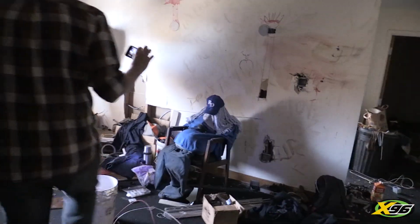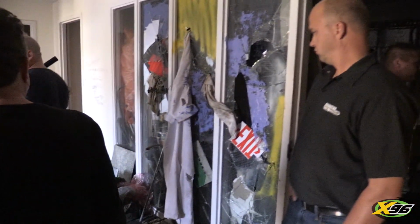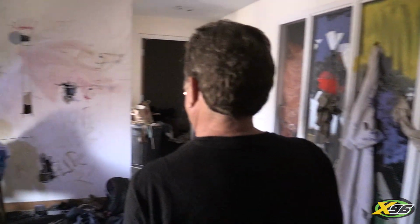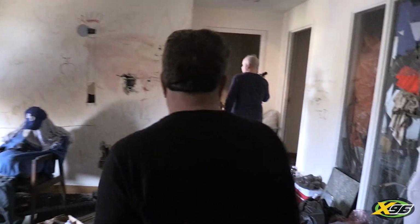Somebody's been living in this room with apparently his man-made friends. And obviously on a different plane of reality, indicated by the messages that were scrawled in blood on the walls. Seriously, that's blood. Holy shit!